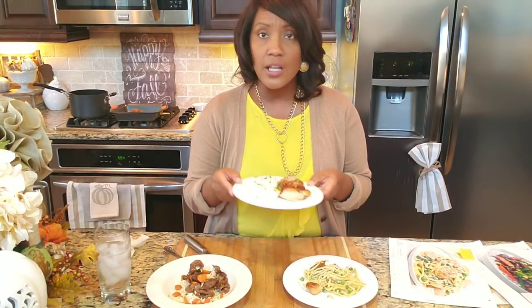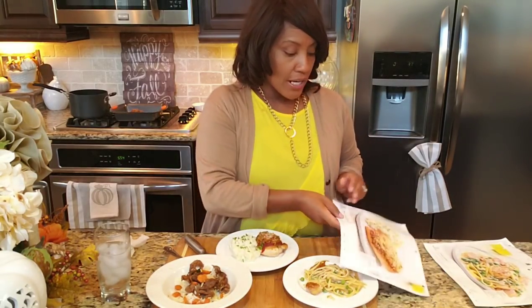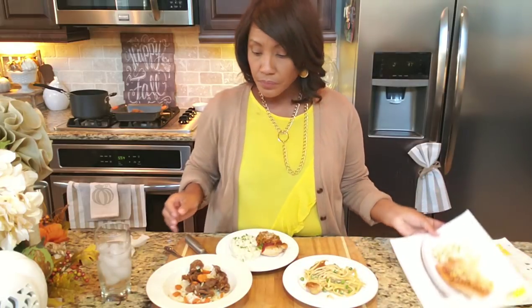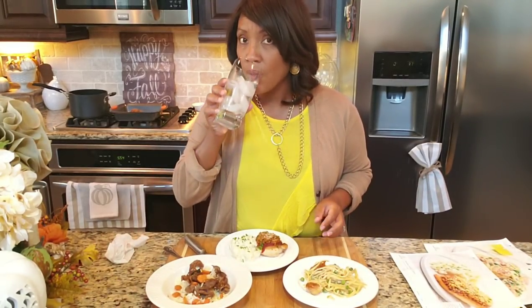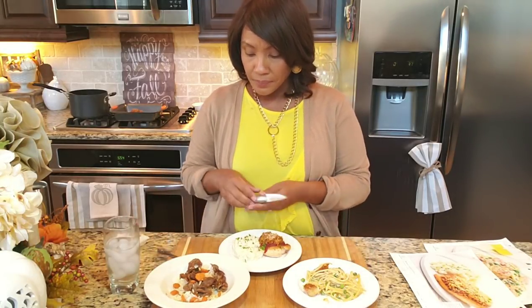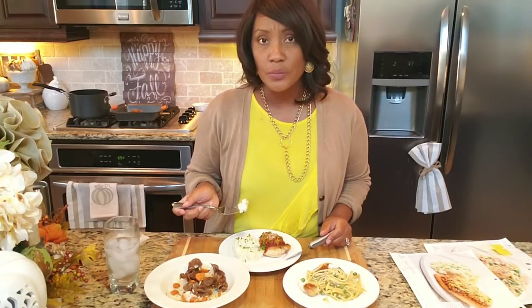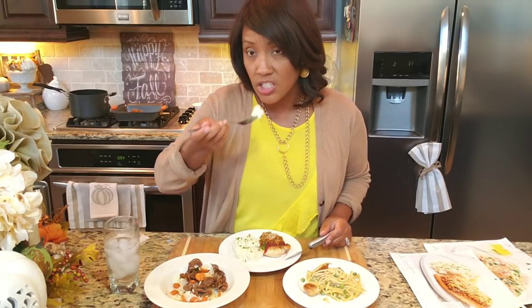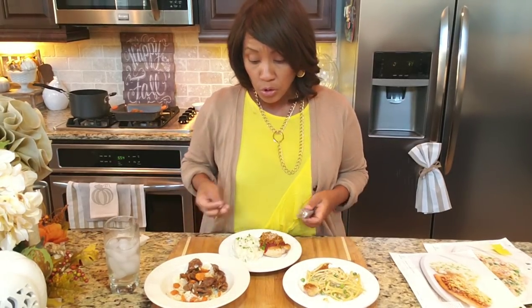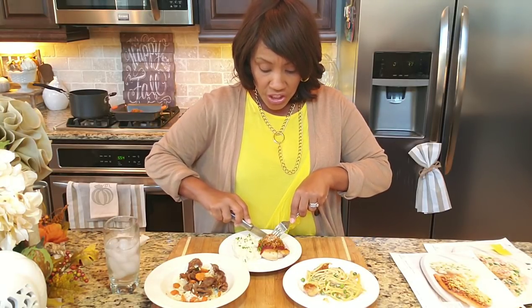Now let's try the last dish, which is the breaded Italian chicken. Let's give this a try. Okay, let's see here. First, I already tried the mashed cauliflowers. When I cooked them, they tasted delicious. I knew those were gonna be really yummy. Really, really tasty. Now let's taste this chicken.